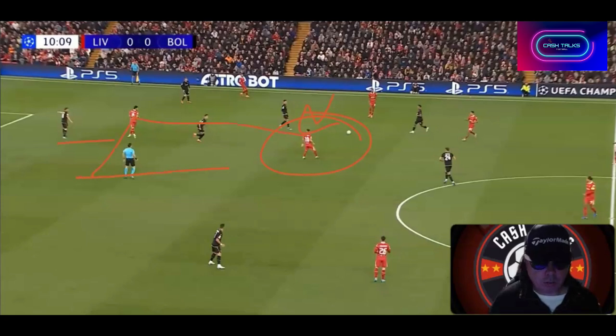But you can see how much space there is in this area. Honestly, did he have to play the 1-2? Maybe, maybe not. He could have just run in here. But they've given him so much space here because they're pressing a little bit, they're panicking a little bit. It's early on in the game, and they don't quite have their system right.